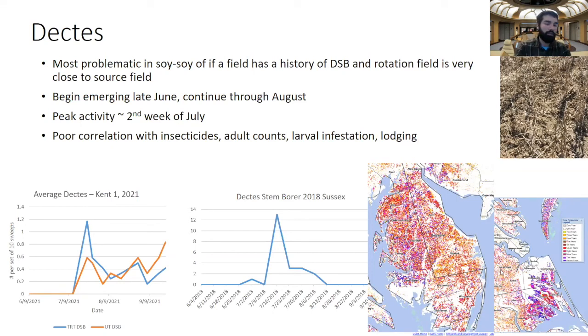Dectys begins emerging right around late June, continuing on through August with peak activity around the second week of July. This has been fairly consistent. In 2018, we had peak right around July 16th in Sussex County. In 2021, Kent County, our peak again was right around the second week of July.